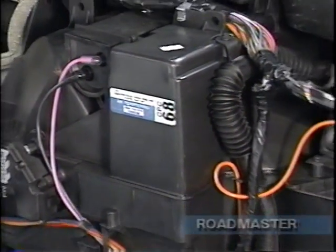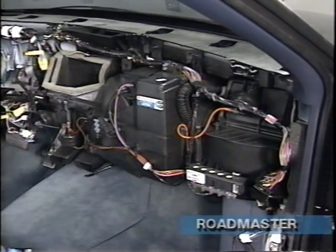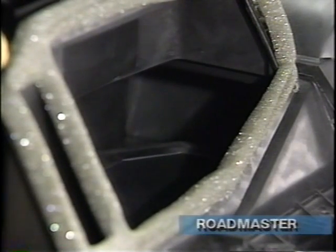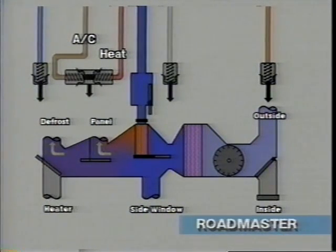The placement of the air delivery valves in the Roadmaster differs slightly from the other models. The mode valve directs air to the panel outlets and the heater defrost valve. The mode valve is controlled by a bidirectional actuator. When no vacuum is applied to the actuator, the valve moves to position B, and air flows through the panel outlets and to the heater defrost valve.